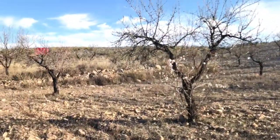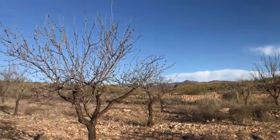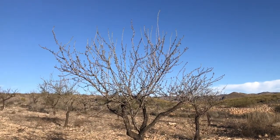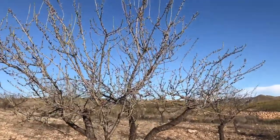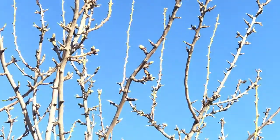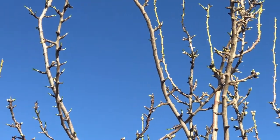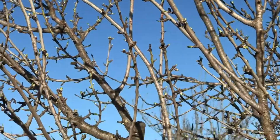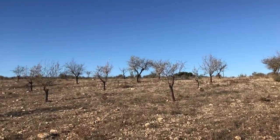But you can see lovely blossom starting in these trees, and then some completely full of potential. They've actually got buds. This one, if you look up, buds. The buds are there. Well, it's looking like leaf buds rather than flower buds in this one, but I don't know, they may be flowers.